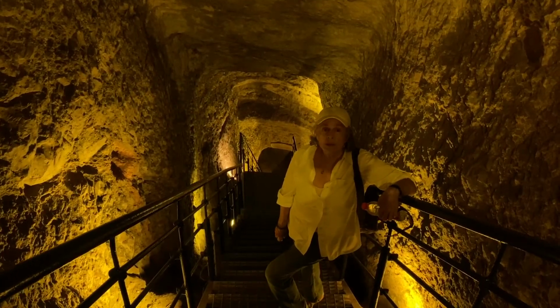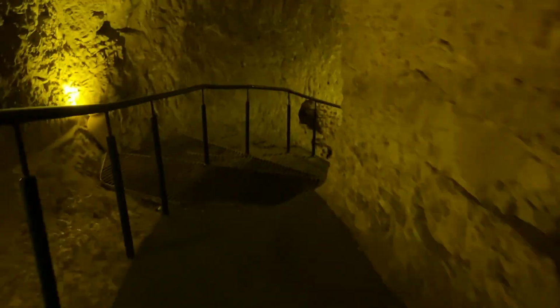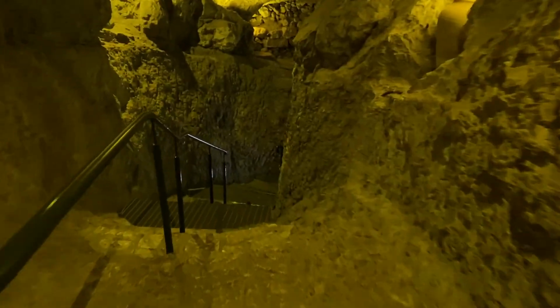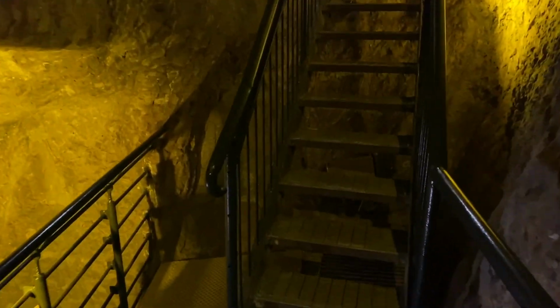Entering what was built during the Canaanite time. This, my friends, is known as Warren Shaft. It was Charles Warren's discovery, so it's named after him. What we do know is this was an access tunnel to the water system in case of a siege.